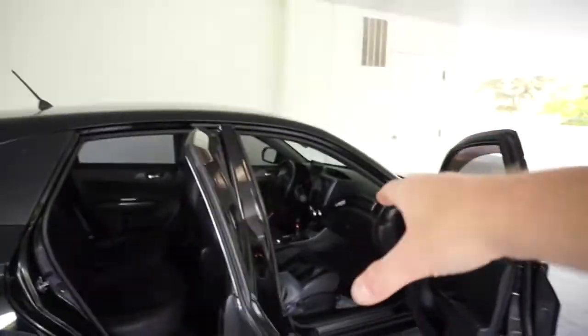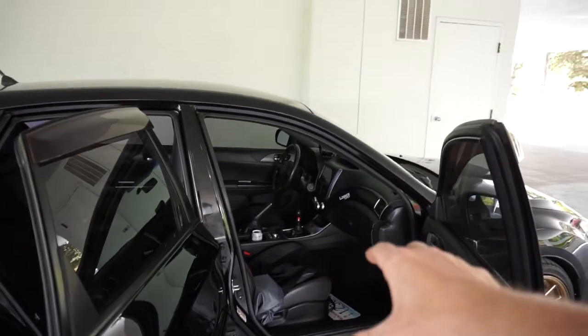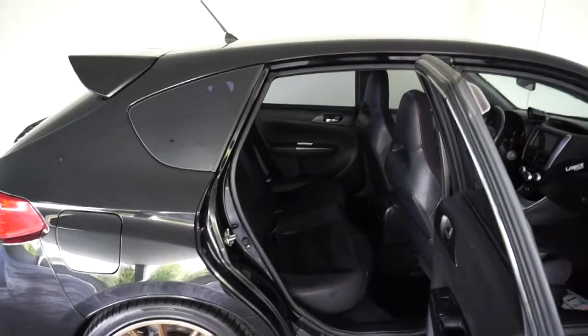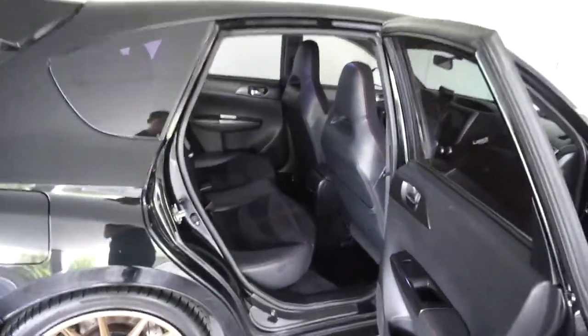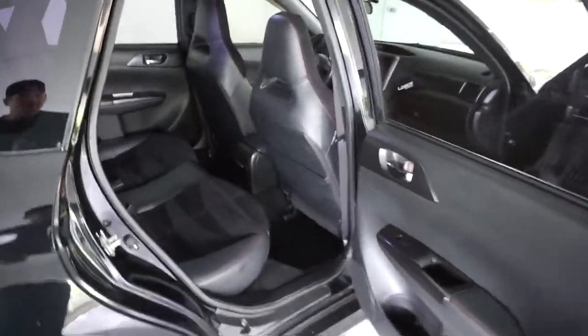So you can put your girl, your boy, whatever you want, up front. And then 2 very, very comfortable back seats as well. You can technically fit 3 people, but you're probably only gonna want to put 2. Very comfortable as well. I actually did sit in these seats. They're very comfortable as well, and lots of leg room. So it is very practical. So reason number 1 I love it is the practicality.